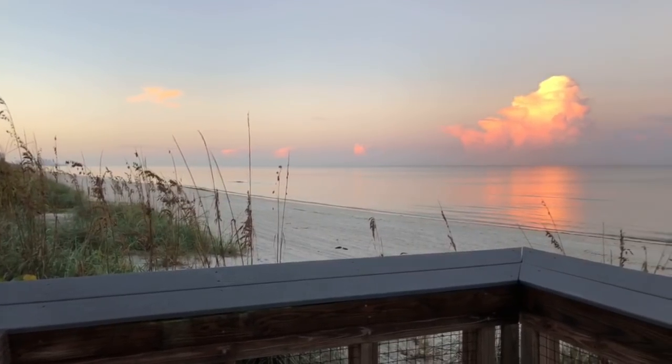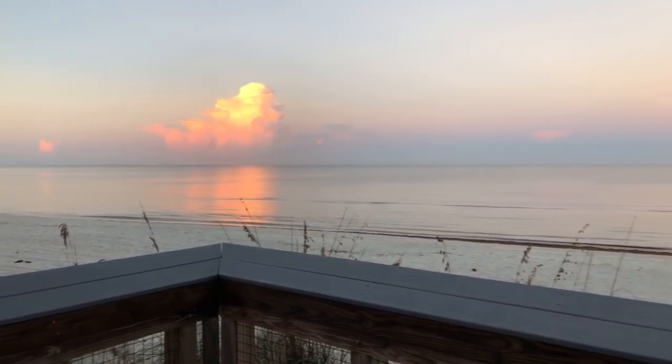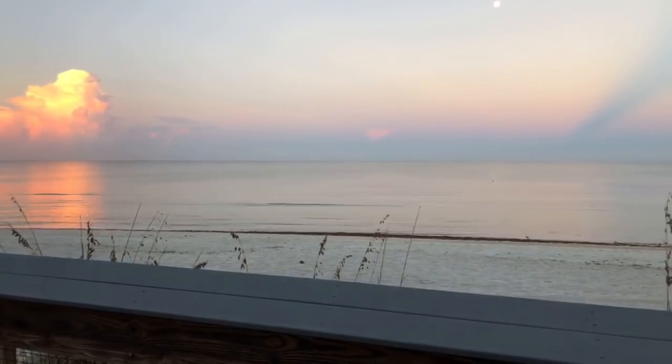Bad news though, the red tide is still here. We still got that red tide warning in effect. Looks like it's gonna be around for a while longer, unfortunately.